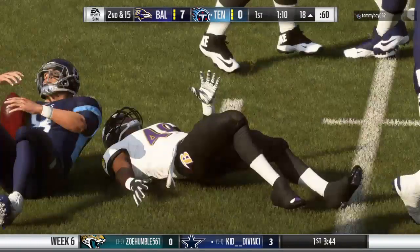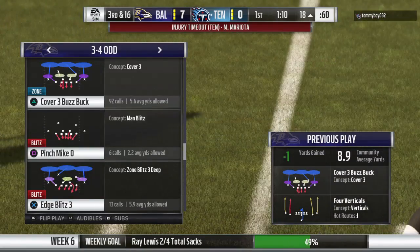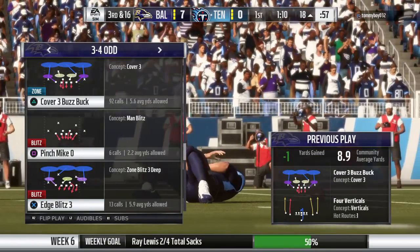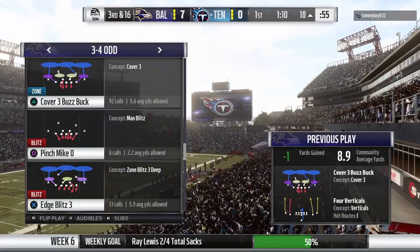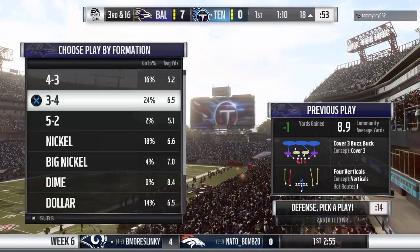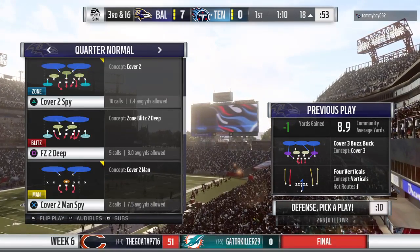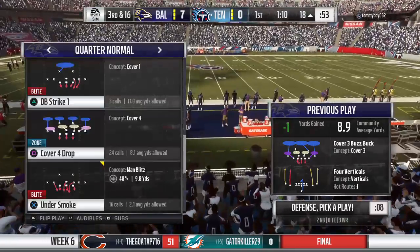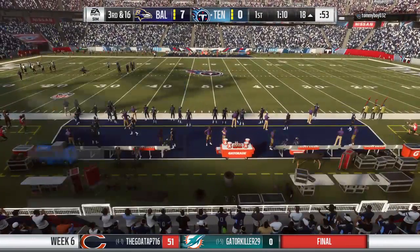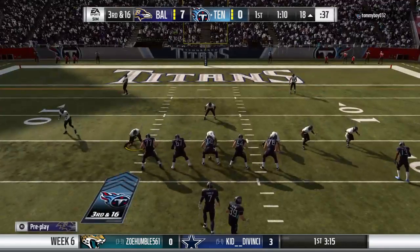And the pressure gets to him again. And now following that sack, looks like we've got an injured man down there on the field. Well, he gets attended to. We'll step aside. So 2 plays with only negative yardage to show, and now it's 3rd and 16.